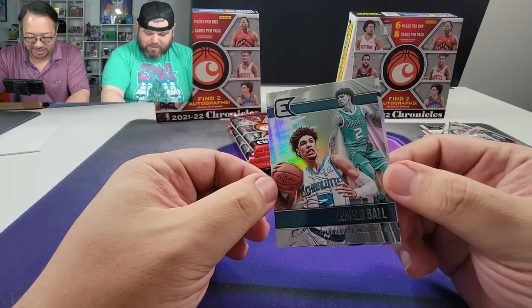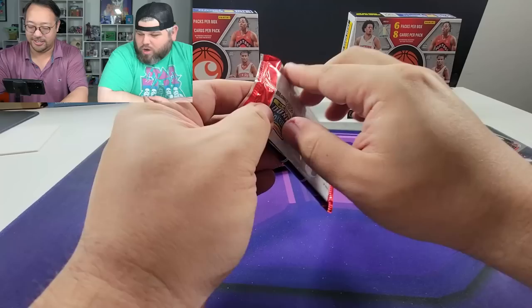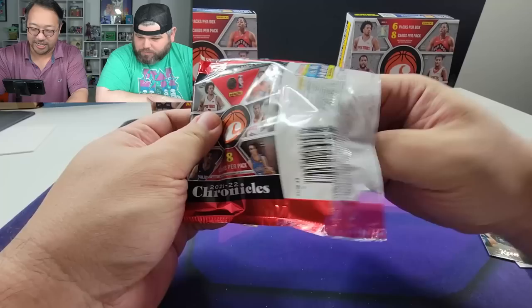And then a Trey Mann. Marquee. All right. Three packs left. We're halfway through the box. We got one more auto left. Here we go. Can we get something epic? We got a nice thick auto.